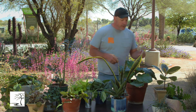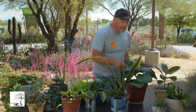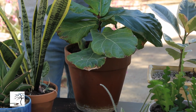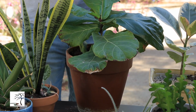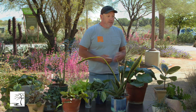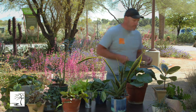Before I talk about that, I wanted to show you this Fiddle Leaf fig. This is showing some really great signs of what happens when there are too many salts in the soil, and when the humidity is too low, you get this dieback around the edges of the leaves, especially the lower leaves on the plant. So if you're seeing that, it could very well be the conditions that you have your plant in. So to go through some of the plants that do really well here despite the humidity and despite the salts, I wanted to take a look one by one.